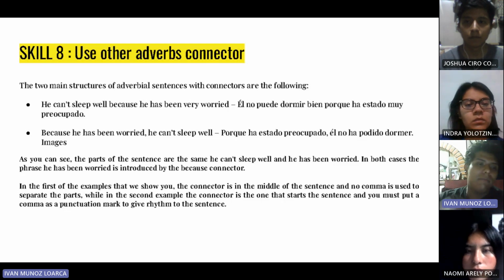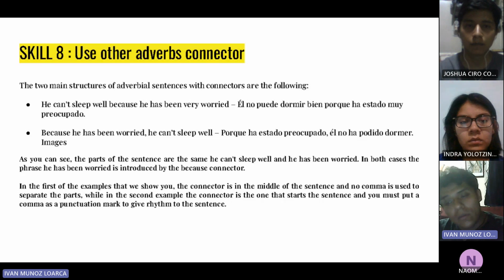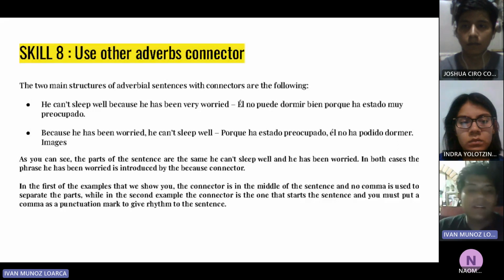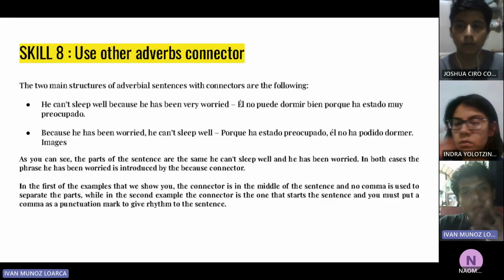In both cases, the clause he has been worried is introduced by the connector because. In the first example that we showed you, the connector is in the middle of the sentence and no comma is used to separate the parts of the sentence. While in the second, the connector is the one that starts the sentence, because, and you must put a comma as a punctuation mark to give rhythm to the sentence.